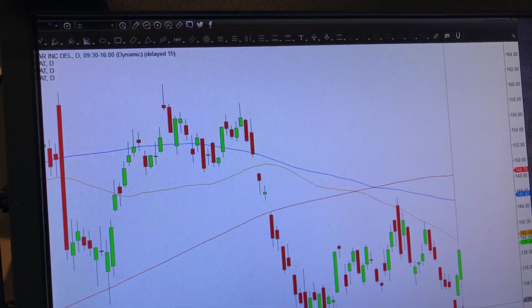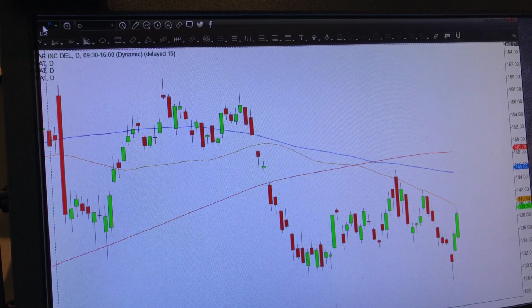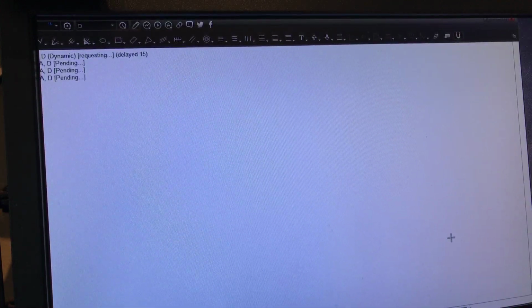If you look at CAT, once it comes up here, you can see a real nice bullish reversal taking place. There you go. It's this down here. Or, for example, BA, which is Boeing. You type that in, you can see it here as well.